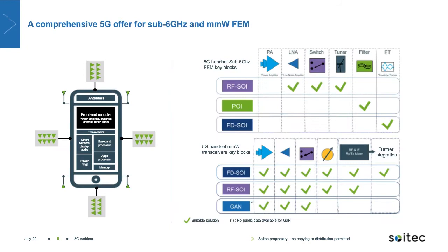We have summarized on this slide the comprehensive offer of engineered substrates. It is like a menu à la carte. Depending on the requirements for building some specific devices, you can choose the right substrate adapted to your need. This is true for both 5G sub-6 GHz and 5G millimeter wave. If you look at the first table relative to 5G sub-6 GHz front-end module, you see that RF-SOI is a perfect product for switches, integrated linear, and antenna tuner.